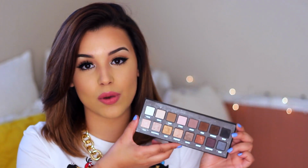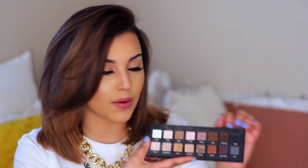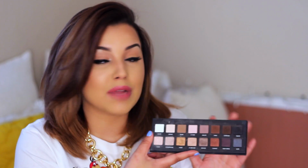So for eyeshadows, most of them are pretty much in palette form. The first one would definitely have to go to the Lorac Pro. This is the OG palette, and it's just simply gorgeous. This is what the shades look like. It's a ton of warm tones. Also, the top row is all matte and the bottom row is all shimmer. I honestly don't think there is a better neutral palette on the market other than this one.